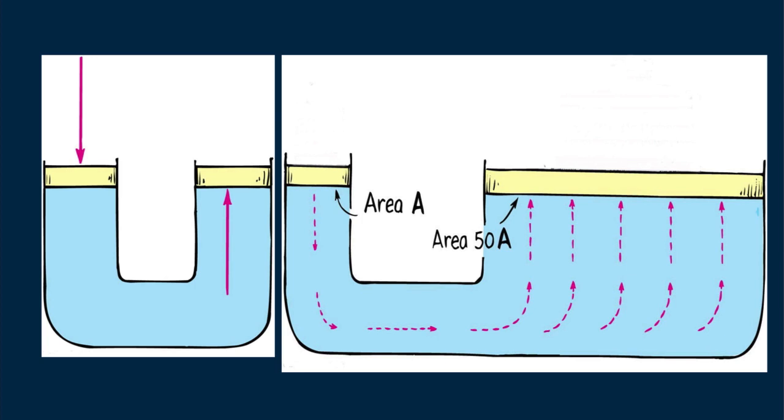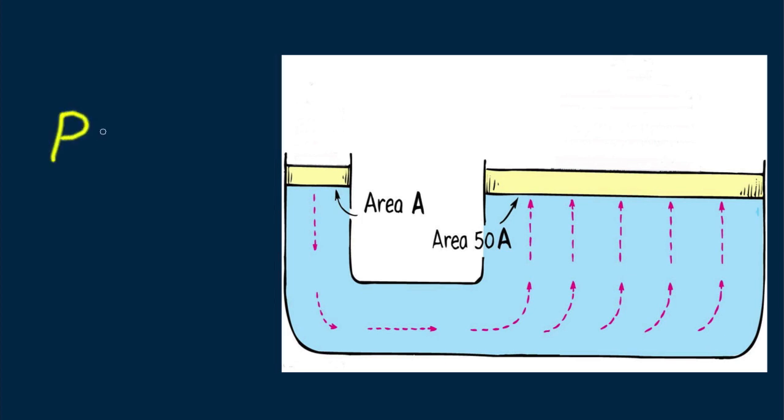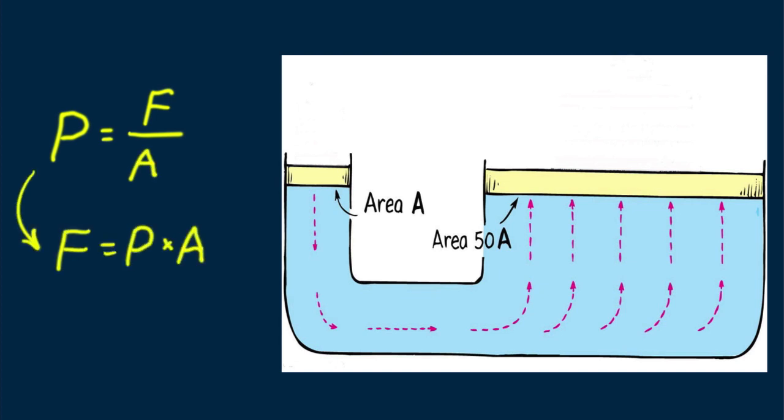Here's where the distinction between force and pressure comes in. Recall that pressure is force per area. Turn this around and you get force equals pressure times area. So whatever pressure you impart to the left piston will be imparted to the right piston. That's not the impressive part. What is impressive is force. Whatever force you apply to the left piston, 50 times more force can be exerted by the right piston. This arrangement of pistons can multiply force.